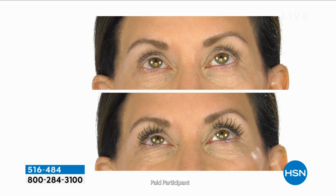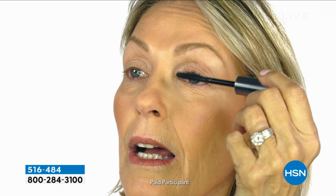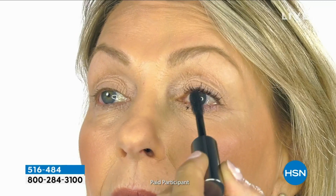This is why we call them fake eyelashes in a bottle. That's what it's always been referred to. That's why it's always a customer pick. So if you've tried every mascara out there and you're not getting these type of results, I want you to try these. Try this here today, especially with this duo special that we're offering.